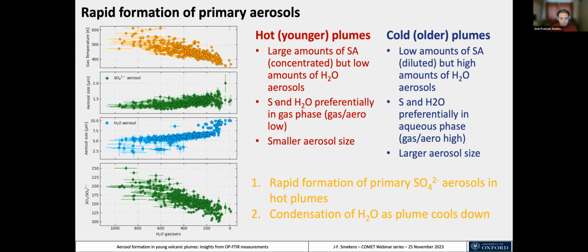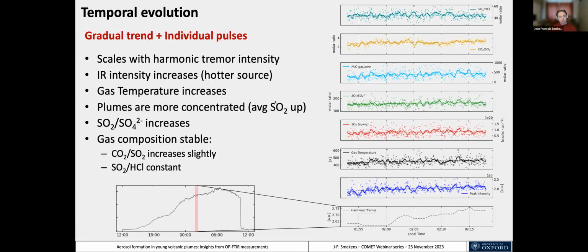So this also reflects the fact that the sulfur is going preferentially into the aerosol phase. So the aerosols are condensing. This is at least what we suggest might be happening here.